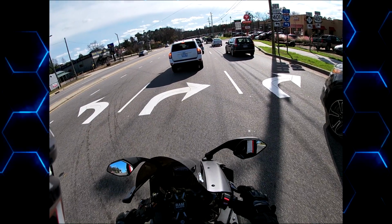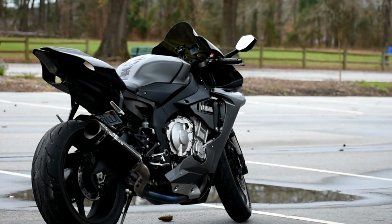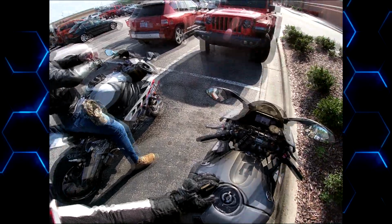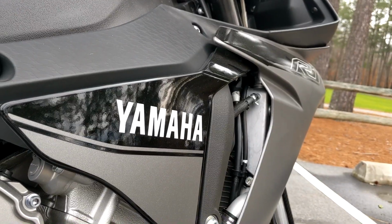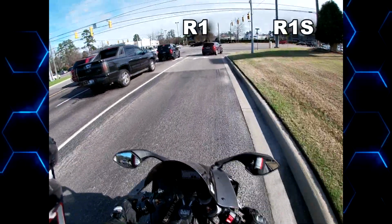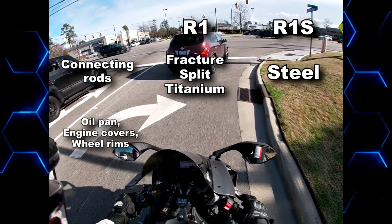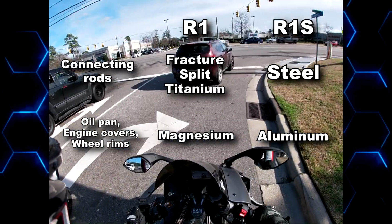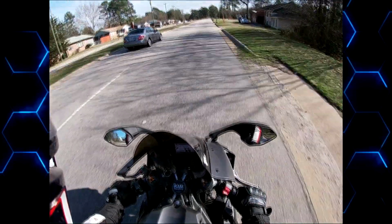They did this by changing a few things, the understanding being that this bike is going to be primarily for street use. For example, do you need a magnesium oil pan for the street? No. That level of weight saving is more suited for track day use by riders who can actually feel the difference that makes, and not the riders who think bikes are just unicycles with a training wheel attached. The R1S switched most of the lightweight parts for more cost-effective ones, switching the connecting rods from fracture-split titanium to steel, oil pan, engine covers, and wheel rims from magnesium to aluminum, and having stainless steel exhaust headers instead of the titanium ones on the standard R1. All of these changes add up to just 9 pounds. That's the difference between the R1S and the R1.